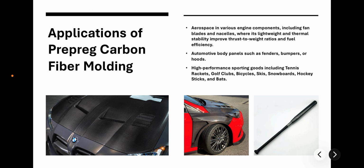You'll have high performance sporting goods, which will include tennis rackets, golf clubs, anything from bicycles to snowboards, hockey sticks, and bats.